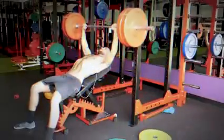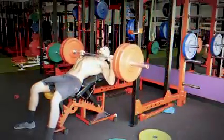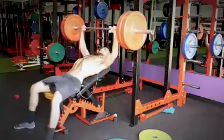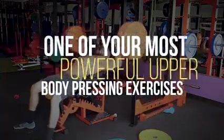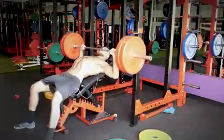The amount of development you can get for your chest, the front of your shoulders, and your triceps from this one exercise is truly amazing, and I would argue that this is one of the best exercises for all 3 of those muscle groups, especially since this is going to be one of your most powerful upper body pressing exercises, allowing you to load all 3 of these muscles with a lot of weight.